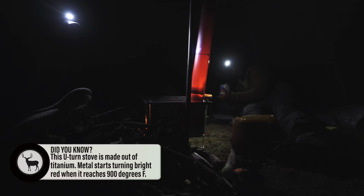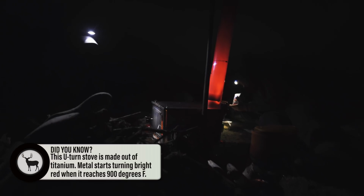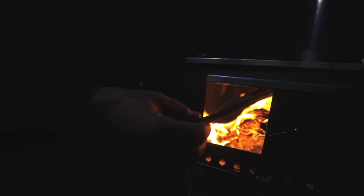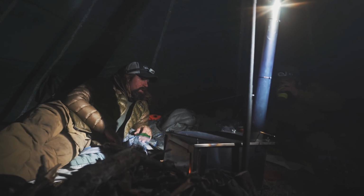Yeah. I think it's glowing red. Man, we needed this last night. 5 degrees. I got the damper shut too. Yeah, another issue this time of year is it's dark at 5 o'clock, so long nights, which is another reason to have the stove. So we're gonna probably get a lot of sleep tonight.